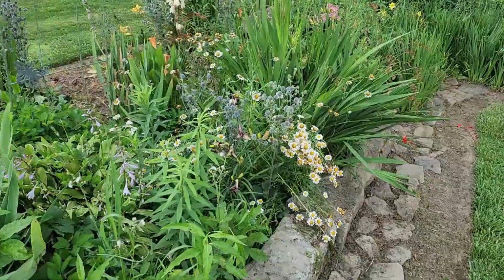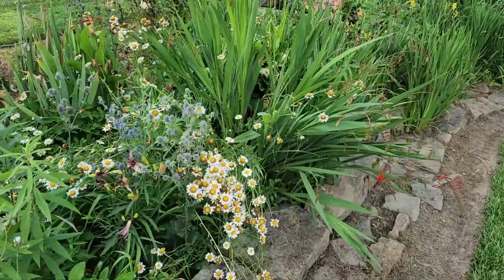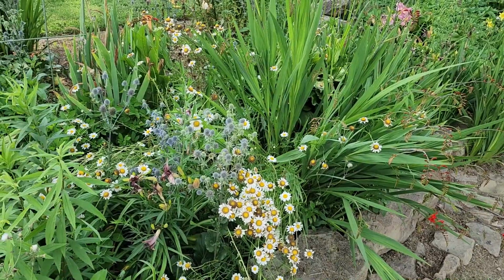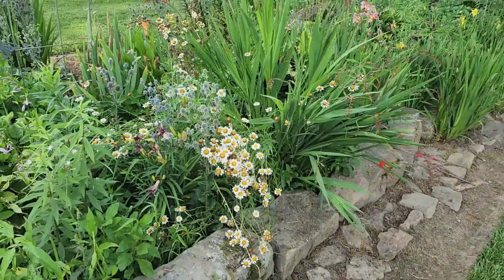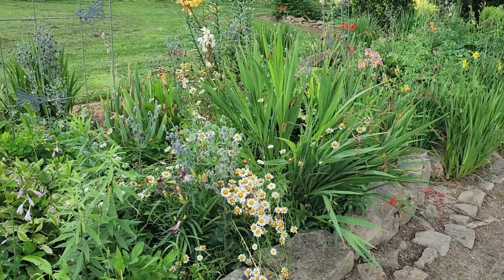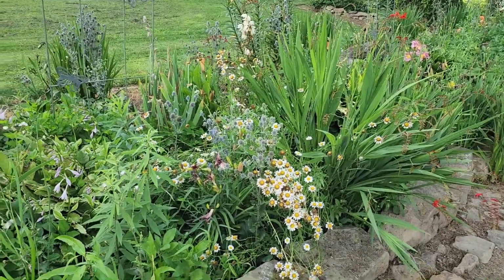I'm not sure if this daisy here is an actual plant that I put in or a weed, but it kind of looked like a daisy, so I left it and I didn't weed it out. But I'm kind of thinking I should have weeded it out because it's not really a structural or formed daisy that I want to have in here. So I'm probably going to want to pull that out of here.